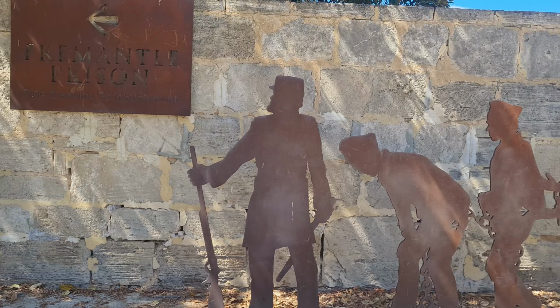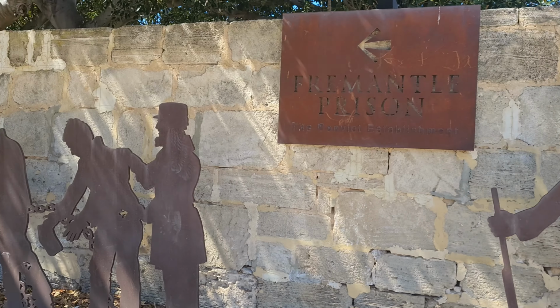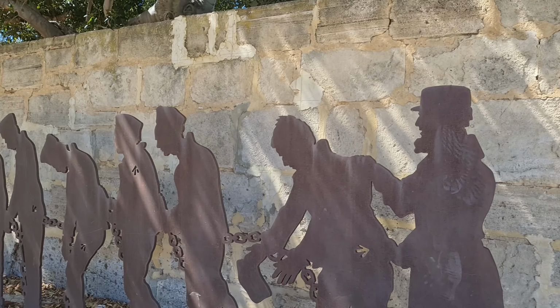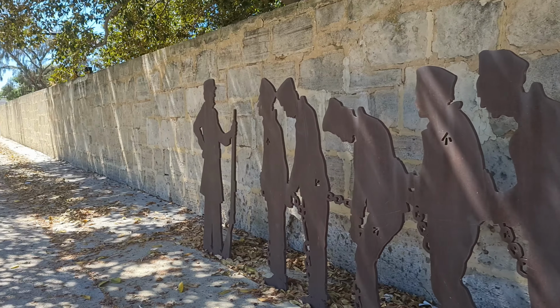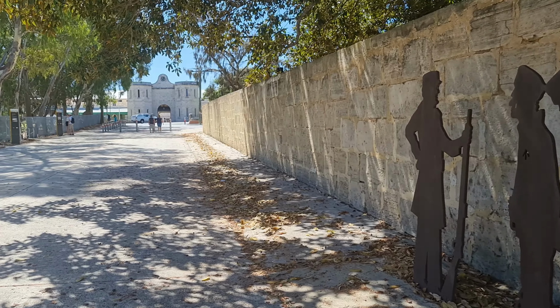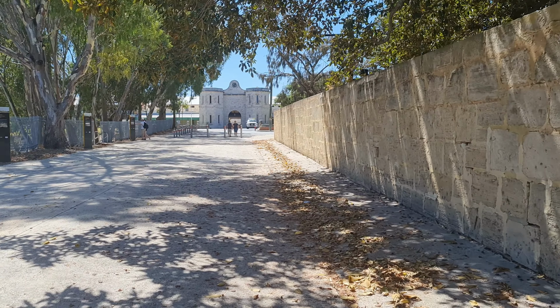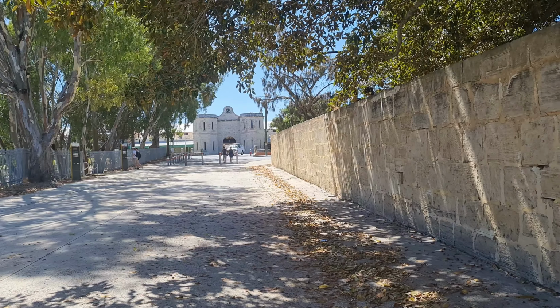Okay, so this is actually the entrance coming up to the, it's a long sort of walkway heading up to the Fremantle Prison. And as you can see, these murals look pretty cool. It's like the warden behind the prisoners and in front of them with their rifles. And these guys are on the chain gang.